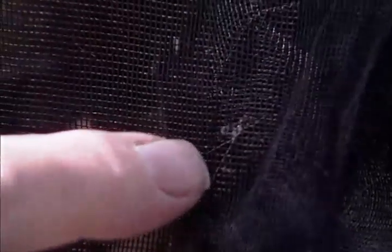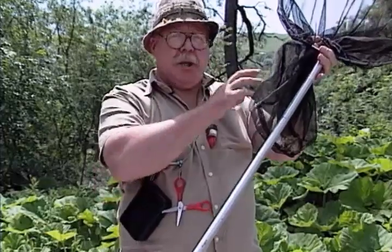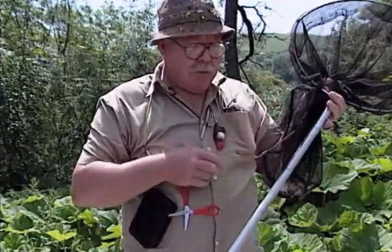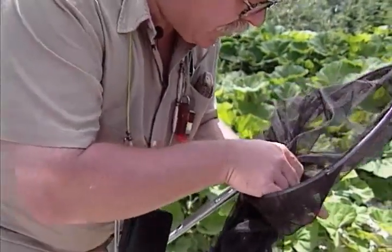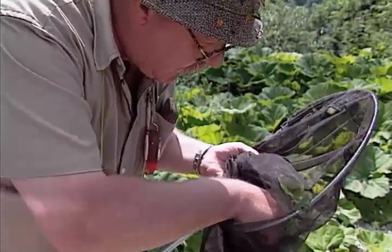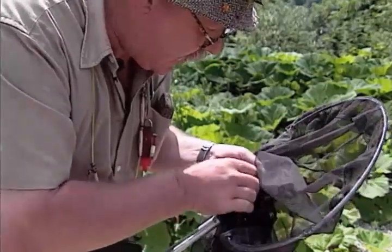So what we're going to do now is to have a look very, very closely at what we have found in our net, because this will give us an indication of what's hatched from the river recently, what might be hatching today, what might fall in from the land-bred insect point of view from the vegetation around the river. Right, let's go into the net and see what we can find. Now, what I tend to do is just go slowly. A lot of these things will fly out if you give them half the chance. We want to have a look at them before they do fly away. So slowly, here we are, here's the yellow Sally.